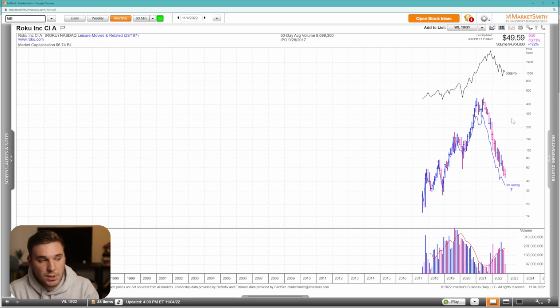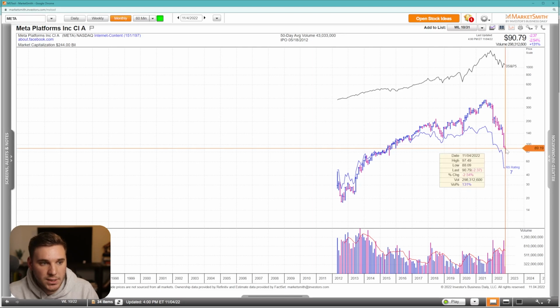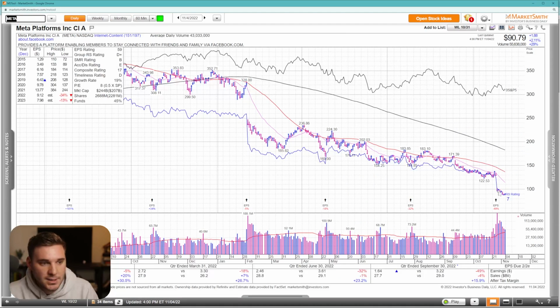And that's similar to what's happening with Meta. You can see the character change here: slow grind upwards, higher highs, higher lows, and then that's completely flipped. And this remains one of the weakest stocks in the market. You can see even last week we continued down, and there's no bottoming process, no stage 1 basing process in the works just yet. So going back to a daily chart, yes, this continues to move down since that earnings report, and remains below all the key moving averages.